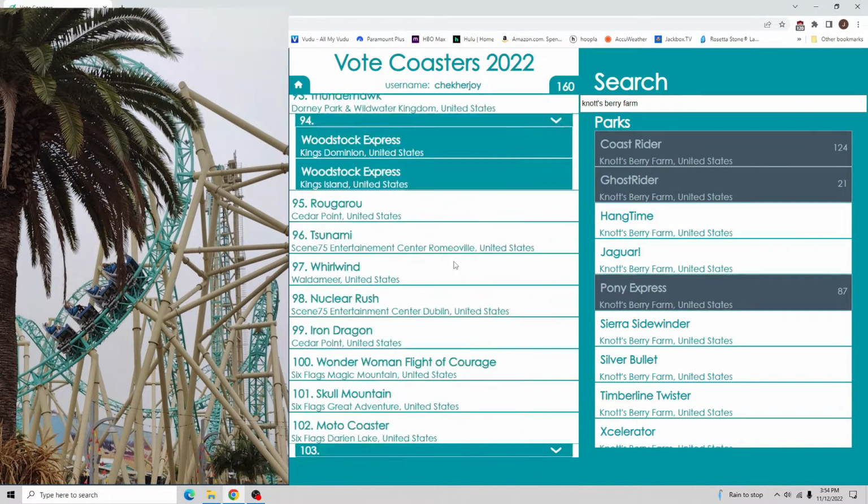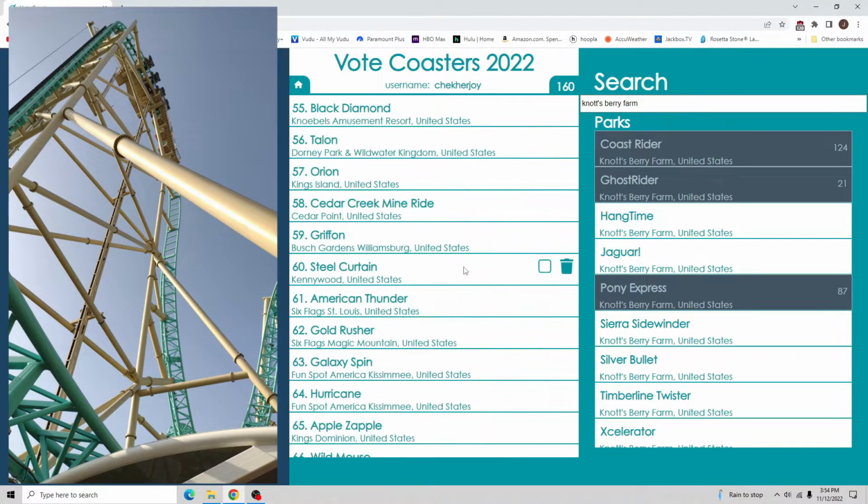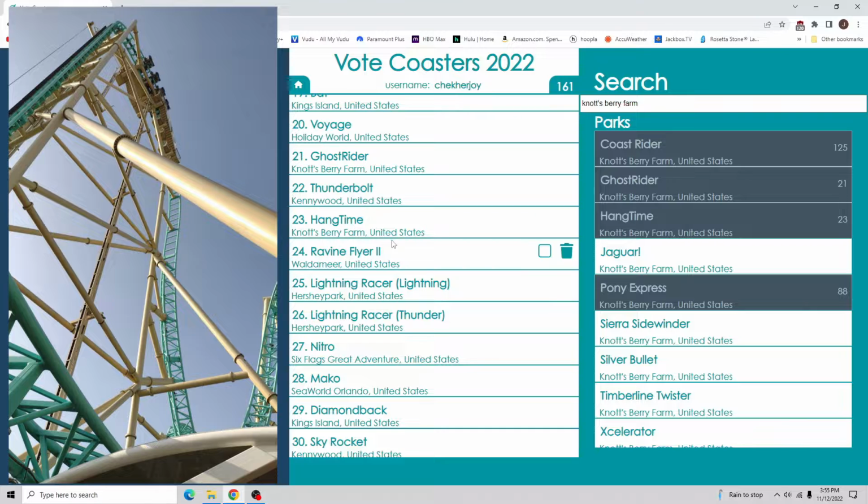Hang Time was super fun. I loved it. This one's one of my favorites. It's up there with Ghost Rider. So where did I stick that? Alright, we're putting it right below Thunderbolt at Kennywood. I really love Thunderbolt, guys.